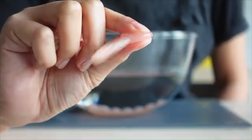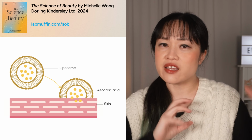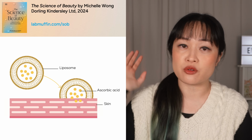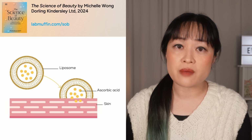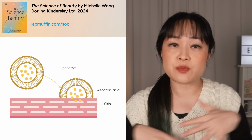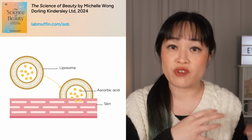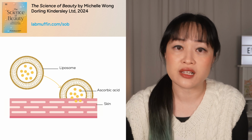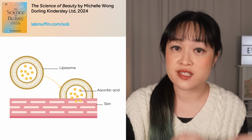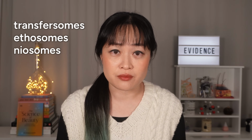It's a bit like popping boba. There are lots of different types of encapsulation. Liposomes are one of the big ones. They're tiny balls made of phospholipids, and these are like the chemicals that are in your cell membranes. They look like this. With the older type of liposomes, the main way these seem to get things deeper into your skin is by merging with stuff in your skin barrier at the top of it and just disrupting that barrier, sort of like how a cleanser would, but on a much smaller scale. But there are also newer liposome types that can actually travel deeper.